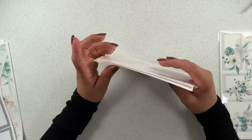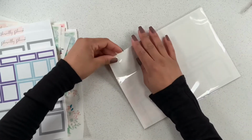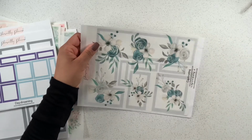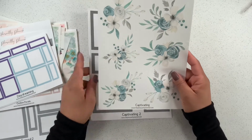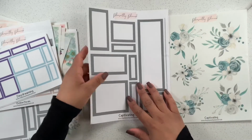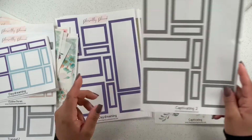So those ones are the smaller sticker sheets, and then we have some of the bigger ones. So usually I love grabbing 2 sheets from each sheet that she carries, and so I only had one of these bigger florals in the Captivating one, so I wanted to grab another one. That way I have 2 sheets of this one. And again, I picked up the coordinating boxes, so I grabbed this gray color, and I think it just matches so well, so I picked up the boxes.